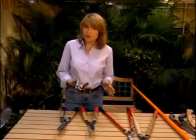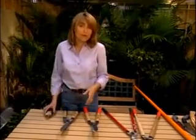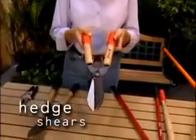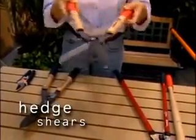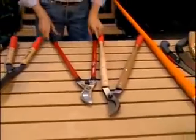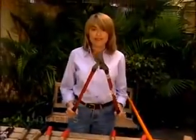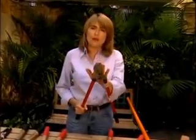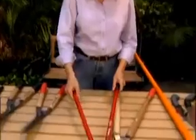Now for the larger shrubs, those that need to be pruned, trimmed, or even manicured, you'll want to invest in these. These are called hedge shears, and you can see they'll get the job done. But what about those small branches on trees? Well then, you'll need to invest in a pair of these. These are called loppers. These work great for small branches and will cut branches about 1.5 inches in diameter.